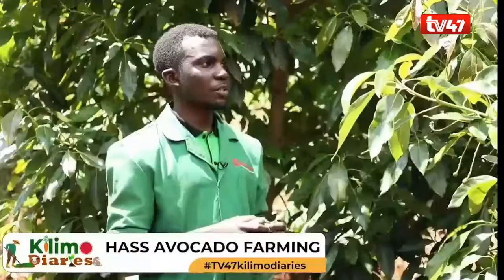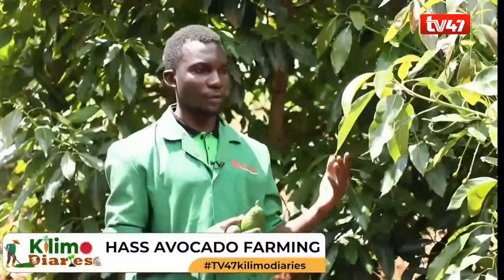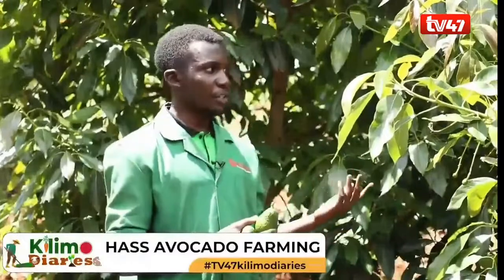Yes. Okay. So these trees usually mature after around 2.5 to 3 years. Wow. So at that stage for the first harvest, per tree you can be talking of around maybe 70 to 100 fruits for the first harvest. For the first harvest? Yes, that is per tree.